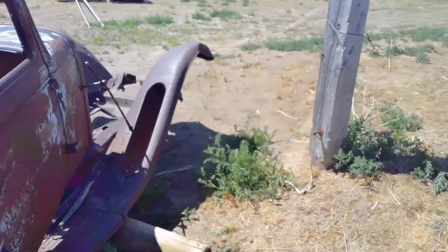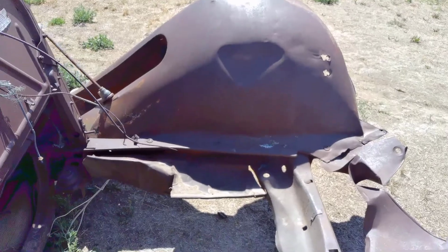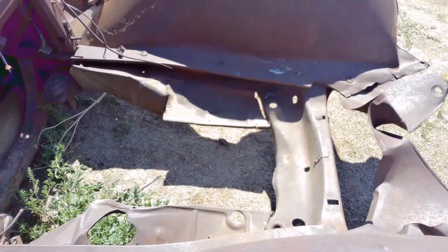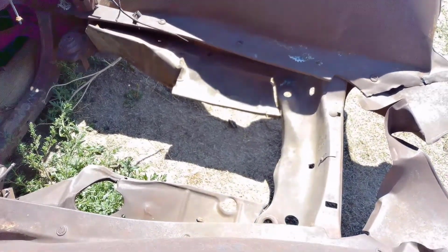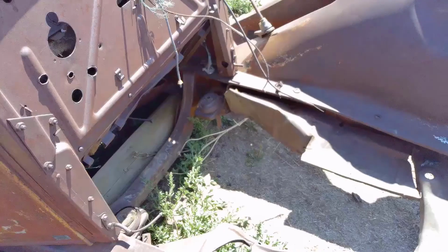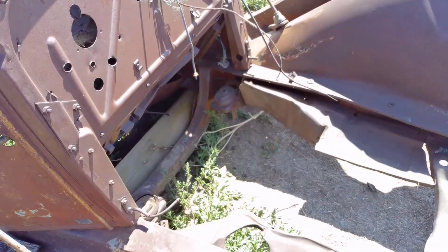because what'll happen, even with a small block, take this stuff out, that cowl, because it looks like this might have been either a straight 4 or a straight 6. But take certain things out, take that middle section out right there.